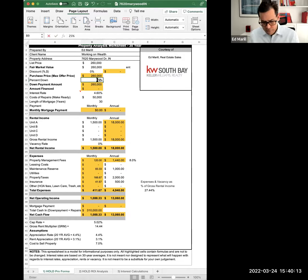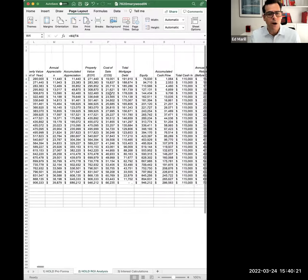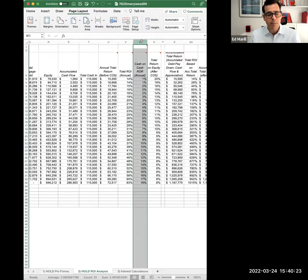Remember, if we put 25% down, we're cash flow positive. Now I go over to the second page and there's all these columns, right? This one's cash on cash, meaning I invest this much cash and how much cash am I getting back in a year? It's not talking about appreciation. We're just talking how much cash am I getting back every year for the amount of cash I'm putting in.